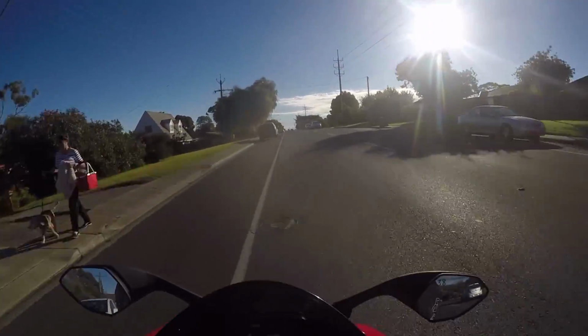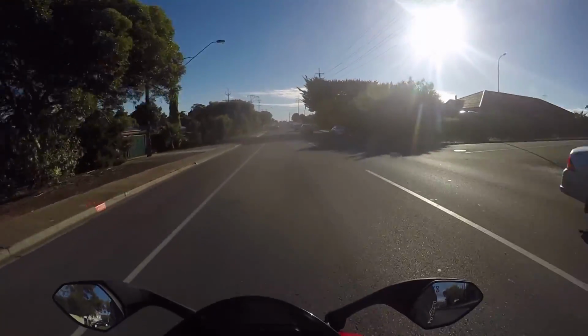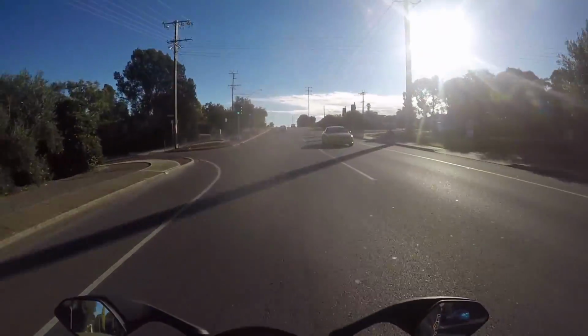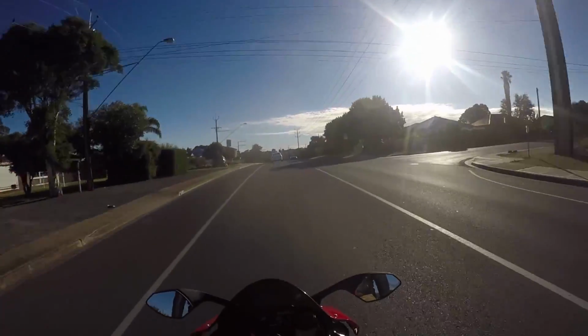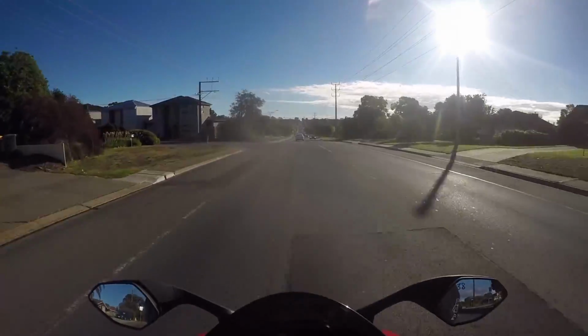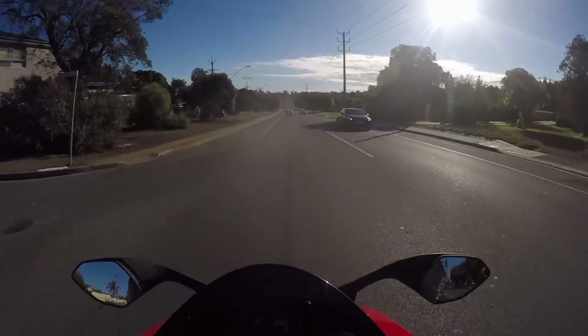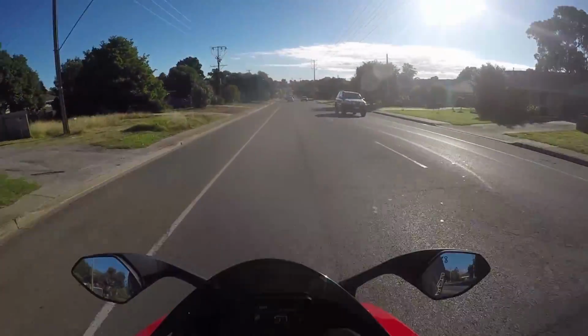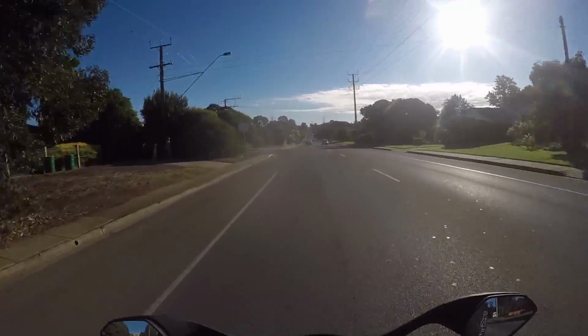This bike belongs at the track. Funnily enough, super sport bikes are track bikes, bro. Especially these days, the police force is so hard on speeding. I don't think I'd want to ride this as an everyday bike.